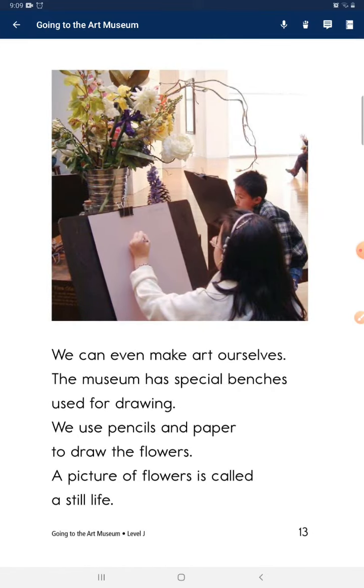We can even make art ourselves. The museum has special branches used for drawing. We used pencils and paper to draw the flowers. A picture of flowers is called a still life.